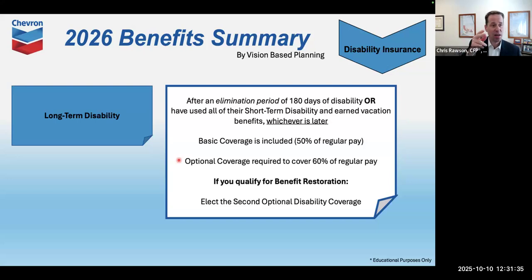For a subset of Chevron employees, you may qualify for the benefit restoration plan. If that's ringing a bell for you, there's a second component of optional disability coverage that needs to be elected, and we would suggest that you do that. If you have any questions and you qualify for the benefit restoration, feel free to reach out to us. We can highlight where to make that selection. But if you have the benefit restoration, there's an ancillary election we want to make within the long-term disability.